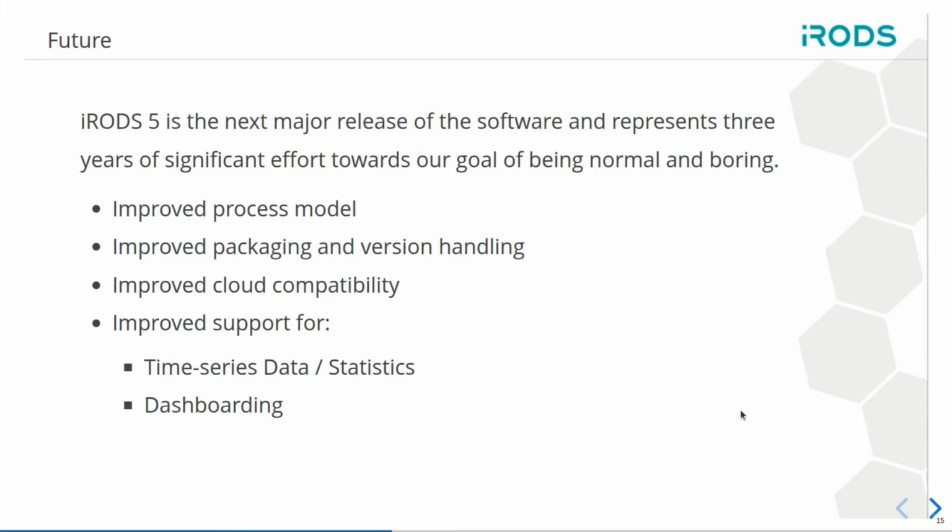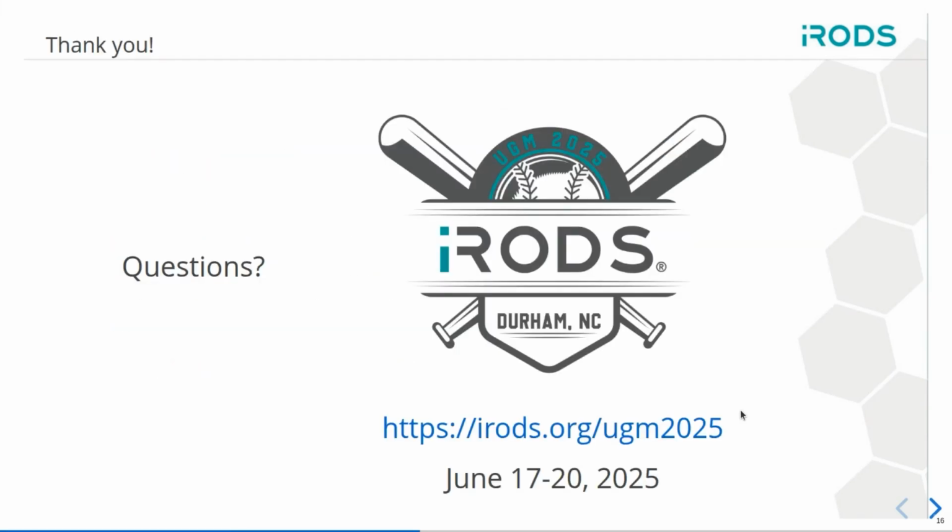And so we've revamped the process model and packaging and versioning to be predictable and more deterministic. Through this rewrite of the process model, we've now made it very easy to support cloud environments. iRODS already runs in the cloud, but you had to know more than anybody wanted to make that work. Obviously, this also comes with improvements around metrics and tracking various information for dashboarding. And so we're hoping to have iRODS 5 ready by our annual user group meeting, which is going to be in June of this year. It will be in Durham at the baseball stadium.